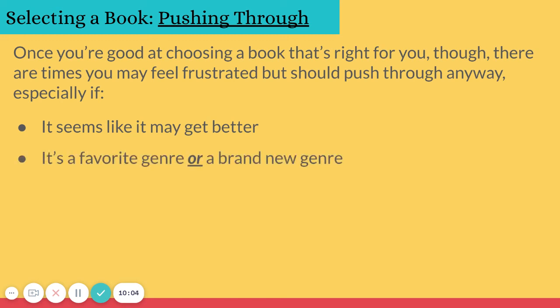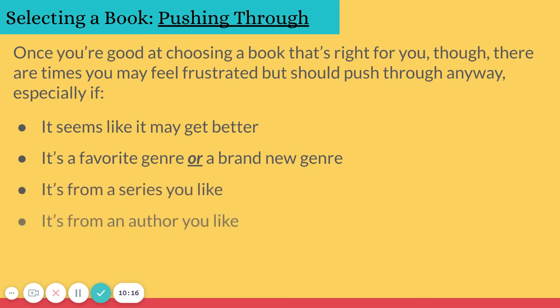Or if it's a favorite genre of yours, or also a brand new genre and you don't know what to expect exactly. If it's from a series that you like, or if it's from an author that you like, that could be another reason to push through. And if you don't know how it could end, of course, I hope that you want to see it all the way through and see how it ends.